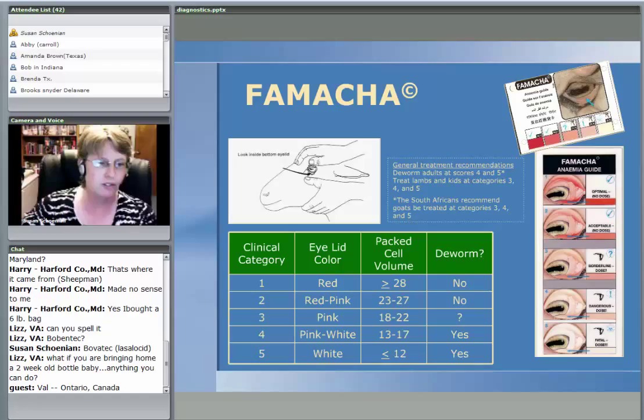Originally, the recommendation was to deworm young ones at 3, 4, and 5, and older ones only at 4 and 5, or goats at 3, 4, and 5, but sheep just at 4 and 5. Because eventually they developed it for sheep, but then they validated it for goats too. And then when the system was brought to the United States, it came into the University of Georgia and a group of scientists in that part of the country validated it all over again, meaning they looked at a lot of eyelids and bled a lot of animals to make sure it worked. So they validated it for sheep in this country, and they validated it for goats in this country. And originally the card was fairly large, like you see on the lower right, and now it's a smaller card that's a lot easier to handle and work with in the field.